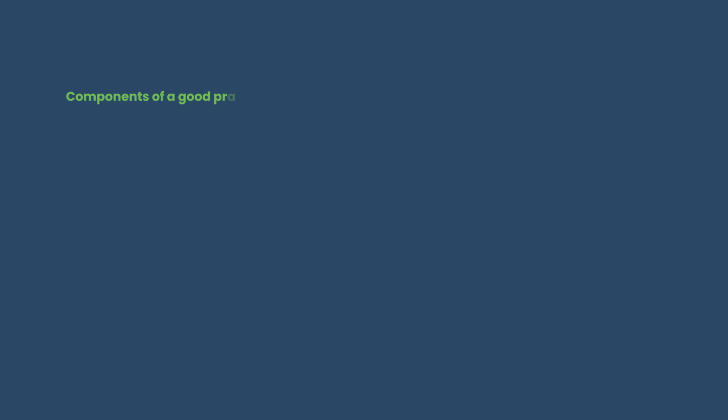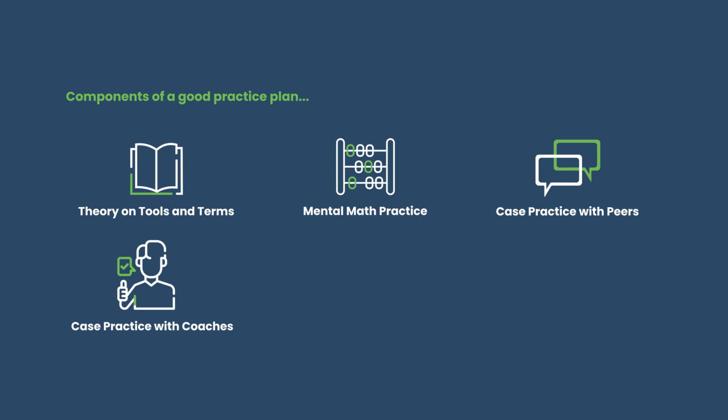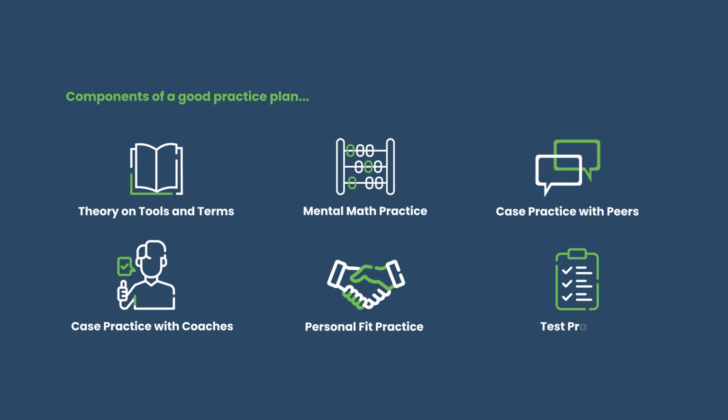Here is an example of a good practice plan that includes 6 components: theory on tools and terms, mental math practice, case practice with peers, case practice with experts, personal fit practice, test practice, and how to make it work.